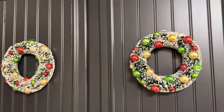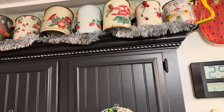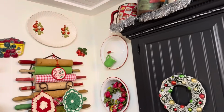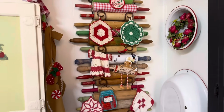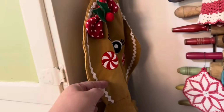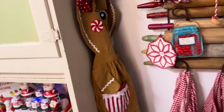These little wreaths just made me think of vintage things. Just added some more of the tinsel up there. I just love that tinsel. It just makes me think so much of my childhood. And then this apron I found last year is a gingerbread man.